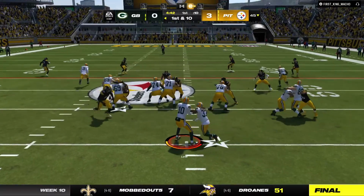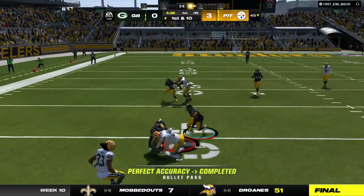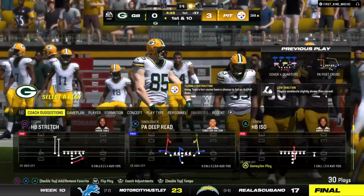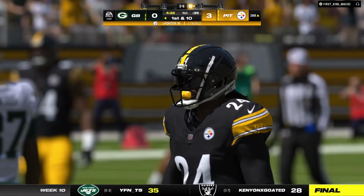Off the play fake, Love. This complete to the tight end, Tucker Kraft. And they'll get him down as he's inside the 40. 17 more yards on that one as they keep the drive rolling.